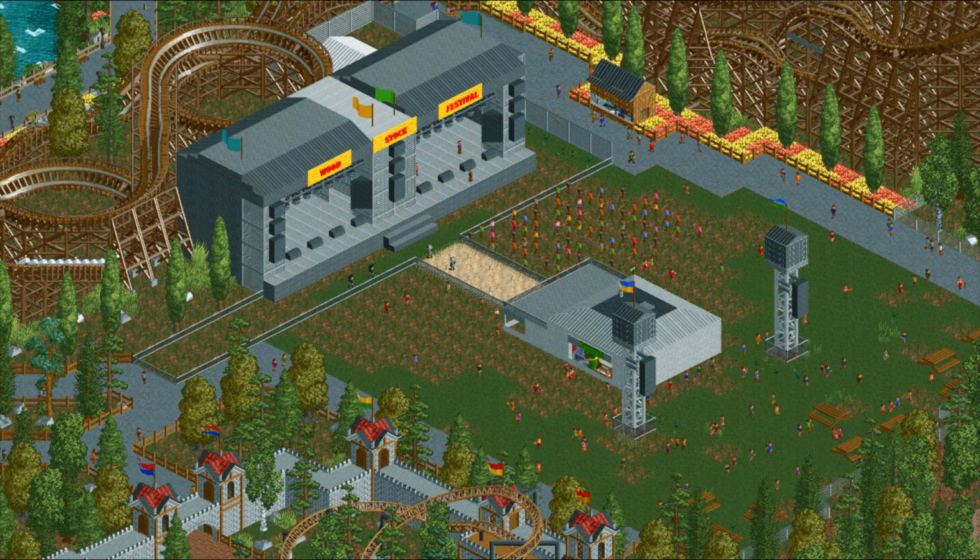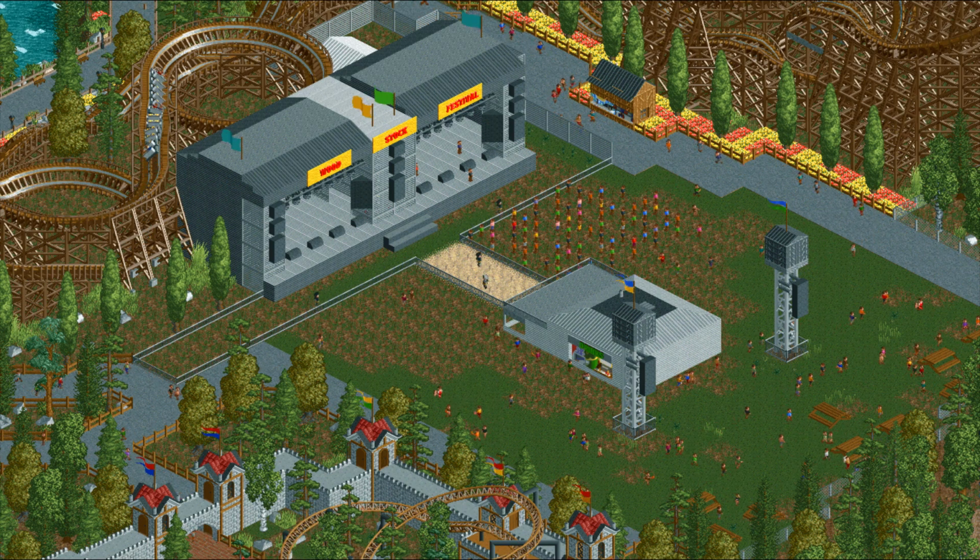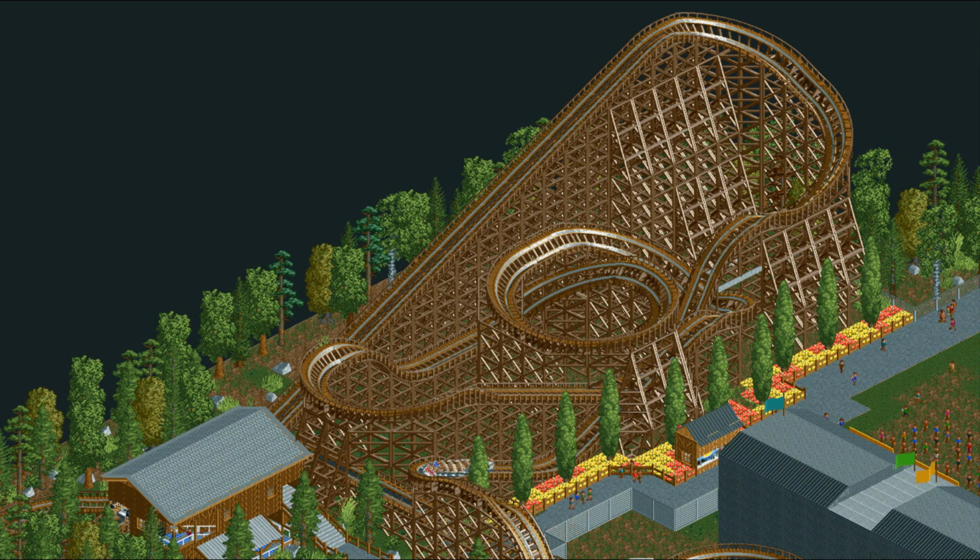The stage for the music festival is large and prominently states the reason for attending. Even though not much is done with the coaster, it would be entertaining to listen to live music while riding it.